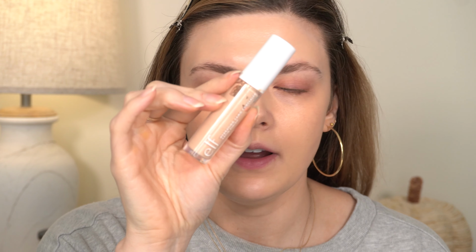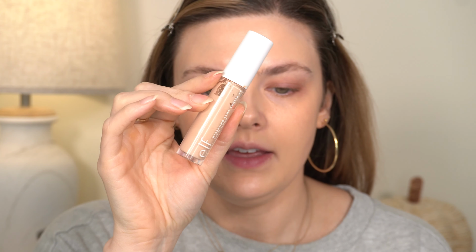Okay, for concealer, I'm going to use the e.l.f. Hydrating Camo Concealer. Okay, and then I'm going to blend with my Sigma brush.